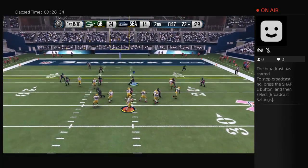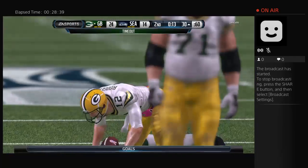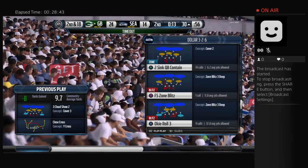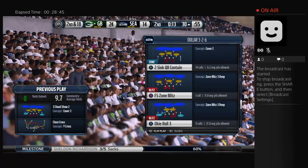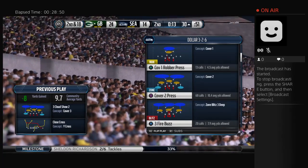The Packers from the 22. Richardson gets to the quarterback. Well, you expect defensive ends to get sacks because they come around the outside. But when you get pressure from the inside and the defensive tackle gets a sack, that's just an added bonus.